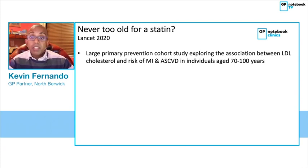Now, previous studies have suggested that elevated LDL cholesterol levels were not associated with an increased risk of myocardial infarction in individuals older than 70. But this idea was probably based on the misconception of survival of the fittest, and that people who have not had a vascular event before the age of 70 were healthier and had a subsequently reduced risk of atherosclerotic cardiovascular disease. So that's why this study was very helpful to either verify or refute this hypothesis.